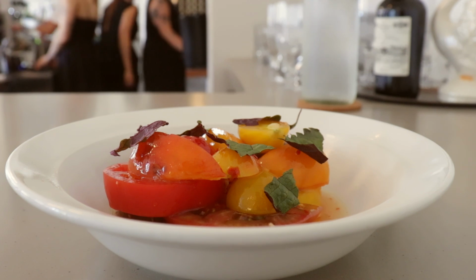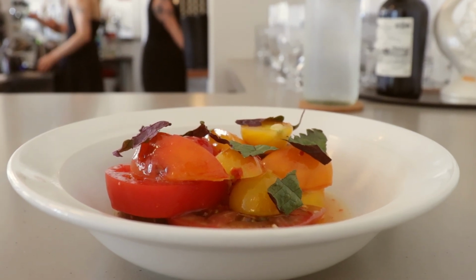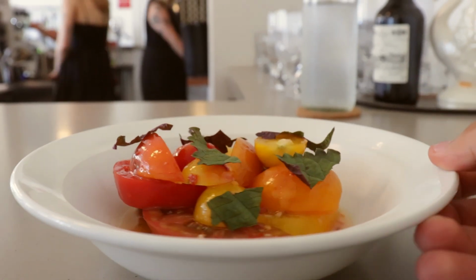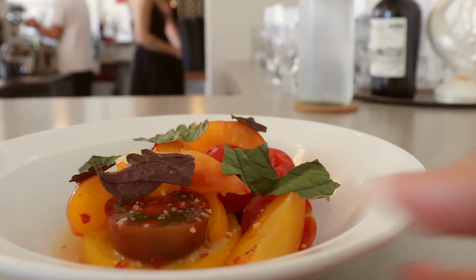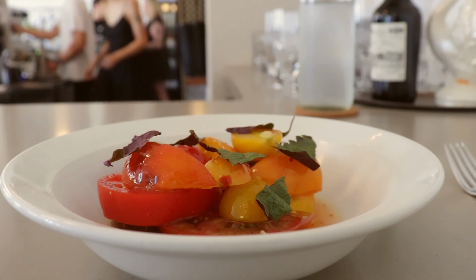I initially thought that the plums were peaches, but regardless of what they were, the sweetness that they added was an amazing touch next to the umaminess of the fish sauce and the tomatoes. There was also a subtle amount of heat from the chili flakes, which was lovely, and the waitress let me know that all the ingredients were sourced from a local farm, so it was really cool to see.